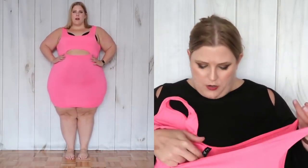which looks a little weird because it's very clear that they are A, not making their own Plus clothing. They're buying Plus clothing and then selling it under their name. And B, whoever they're buying from does not really make for Plus women. And I'll talk about why.